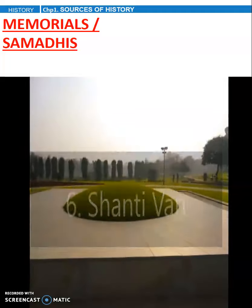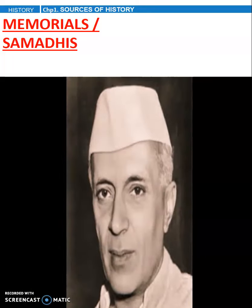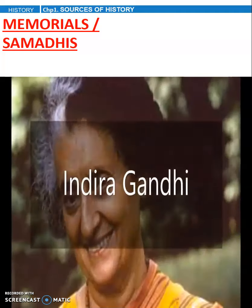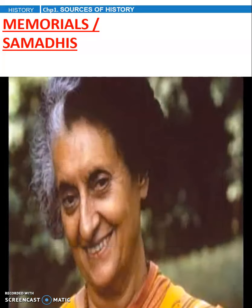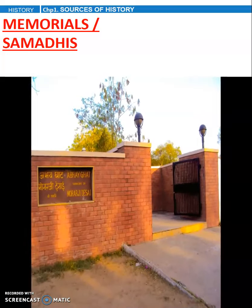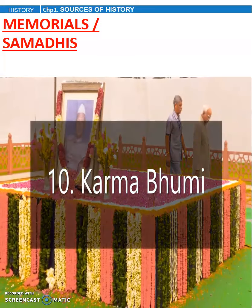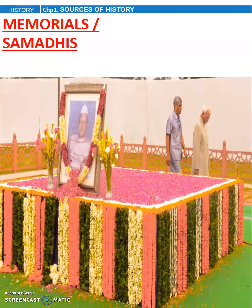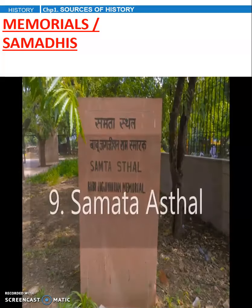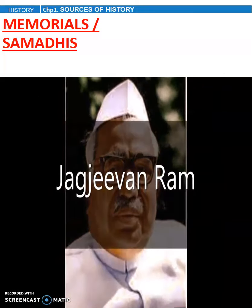Shantivan is the memorial built in honor of Jawaharlal Nehru. Shakti Sthal is the memorial built in honor of Indira Gandhi. Abhay Ghat is built in honor of Morarji Desai. Karma Bhumi is built in honor of Dr. Shankar Dayal Sharma. Samata Sthal is built in honor of Jagjivan Ram.